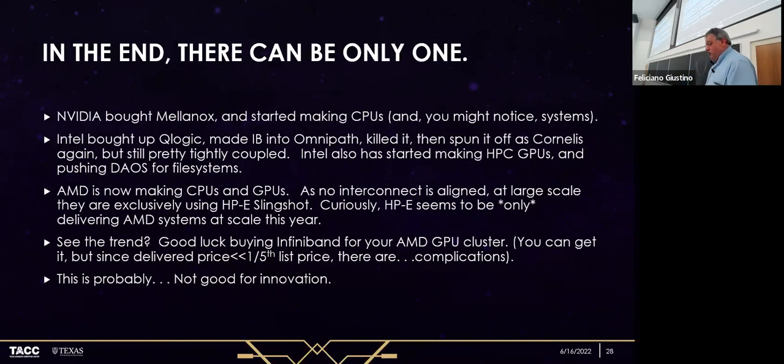So I like to say we're in the Highlander battle now, right? In the end, there can be only one vendor. Because they're eating each other and they're buying up the ecosystem. So in the last 2 years, NVIDIA bought Mellanox. So InfiniBand is now a proprietary product of somebody who makes chips. And NVIDIA started making CPUs.